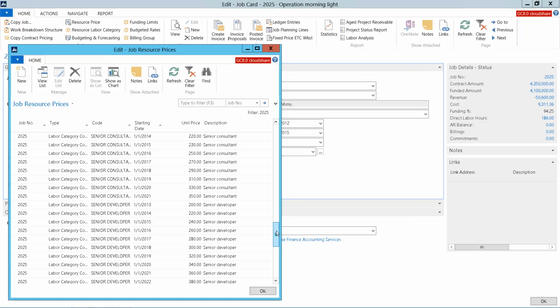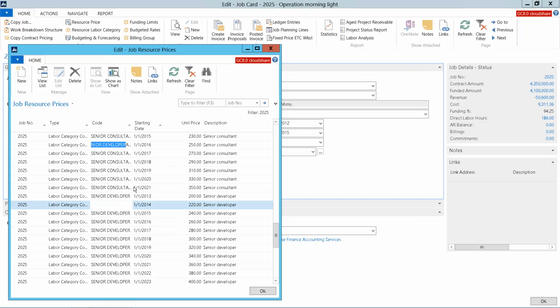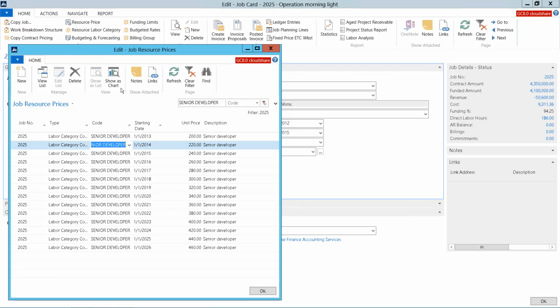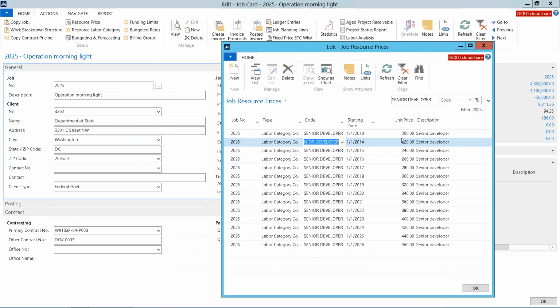If I want to look at one particular labor category, I can just set filters. You're going to see this concept of filters throughout. This list is already filtered by job 2025. I want to also filter it by labor category code. So I'm going to filter for my senior developer labor category code, and you can see through time what the bill rate was in the past, what it currently is, and what it's going to be in the future.